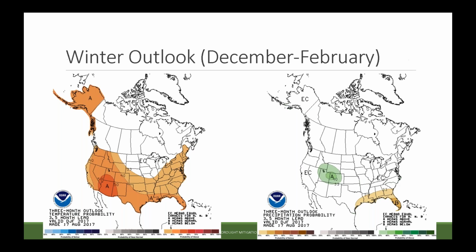And again, preliminary, we're going to look at the winter here, December through February. For temperatures, we do see a dip in probabilities to EC through a lot of the region, which is different than what we have for the fall season right now. But we do see from Montana through Nebraska, and then again through the eastern portions of the Midwest, an enhanced probability. And Brian, EC means equal chances of above, below, or near normal. Thank you for the correction.